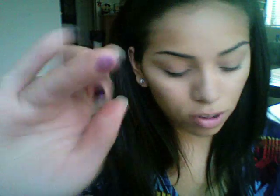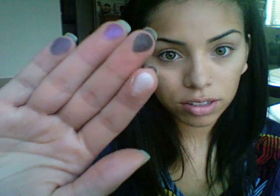So I'm just gonna show you guys how pigmented they are. This is the lid color. You guys see how gorgeous that is? This is the crease color. This is the outer corner. And this is the brow bone. So those are what those colors look like. So I'm going to do a look using all of those. And it's drugstore, so I'm sure you guys will like it.